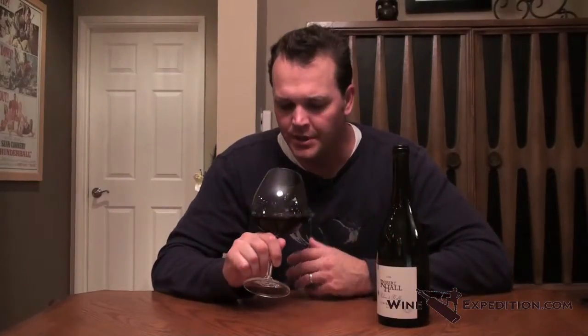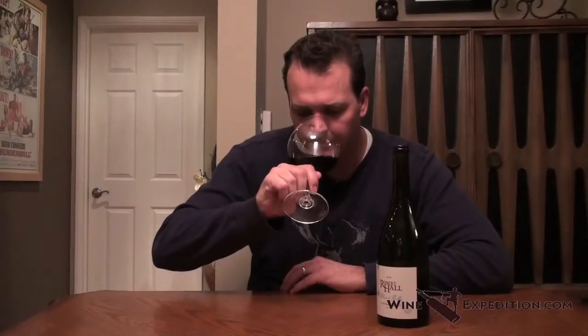Getting equal parts blueberry and pepper on the nose. It's like a nice rich blueberry fruit, but there's that nice sort of stinging white pepper on the inside of my nostrils. It's nice smelling fruit though. That blueberry is nice.